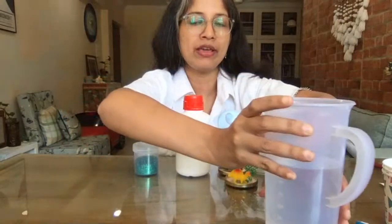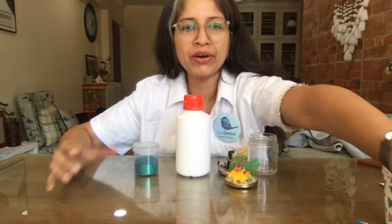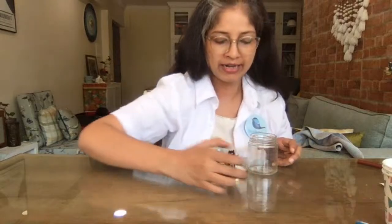I'm just going to move this away. So this was the water, glycerine, sparkles, a bit of confetti, and some little toys which will fit inside your mason jar. If you have bigger jars, then too it's okay. I have smaller ones, so I'm just recycling them. So that is for one experiment.